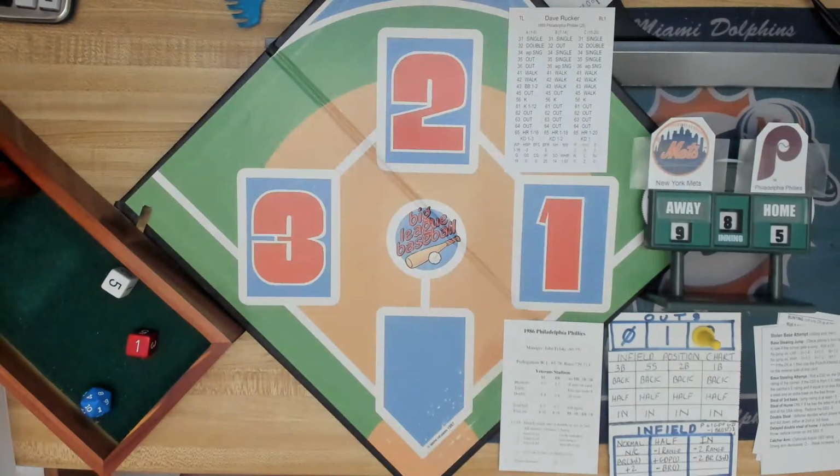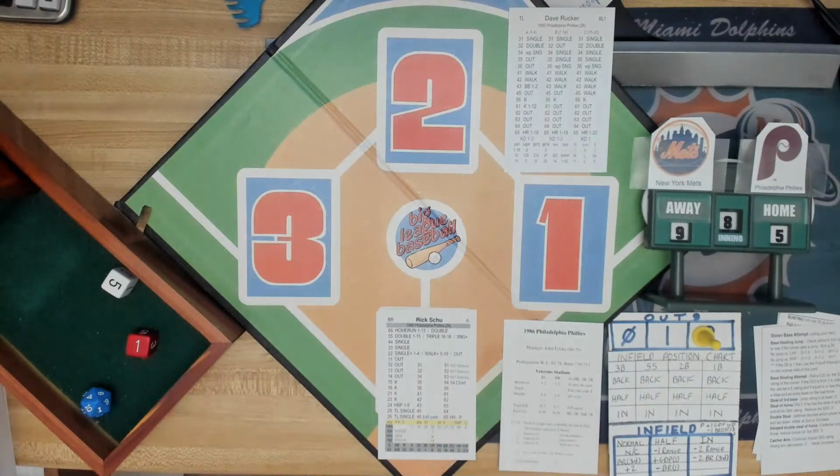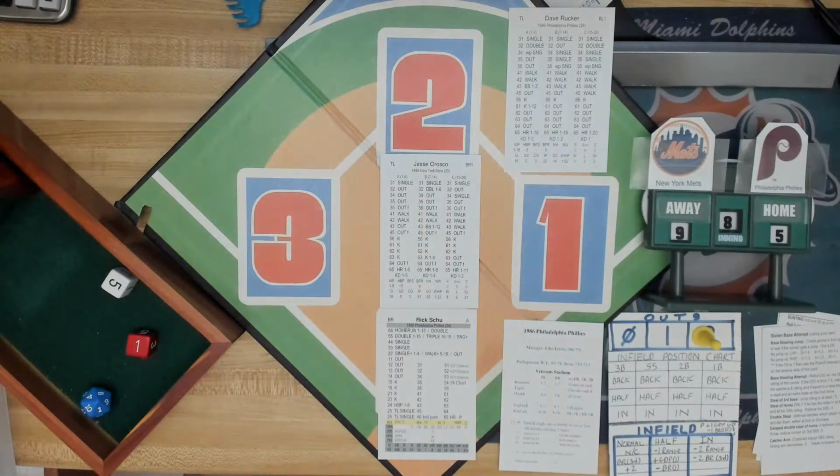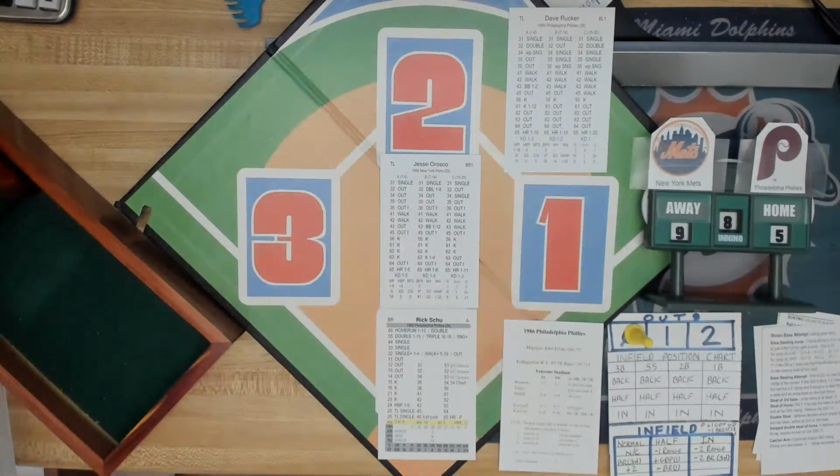Bottom of the 8th. Rick Schu leads off for the Phillies. Mets need a pitcher. You got 2 right, a right-hander, a switch, and a pinch hitter coming up. And the Mets will bring out Orozco. Let's see if we can get 6 outs. Orozco is going to be a 9. He's going to be a B pitcher. Pitch to Schu, 64. Orozco, that is a fly ball to center field, and that's out number 1.